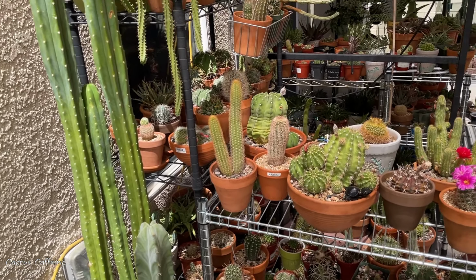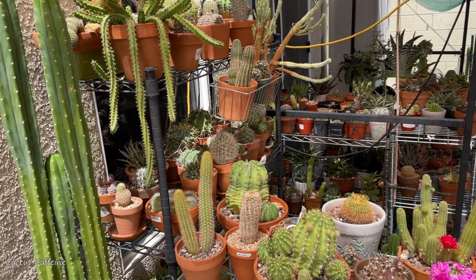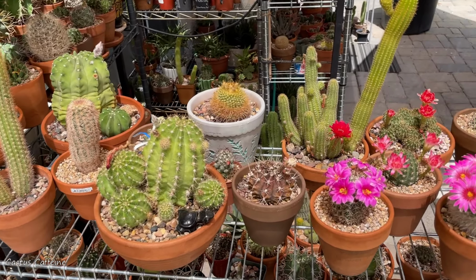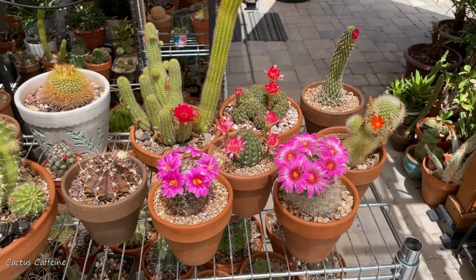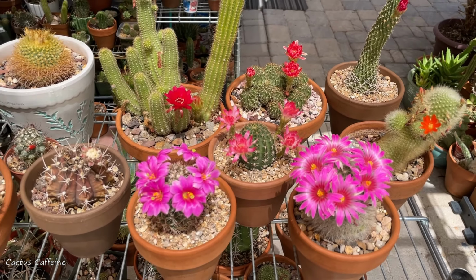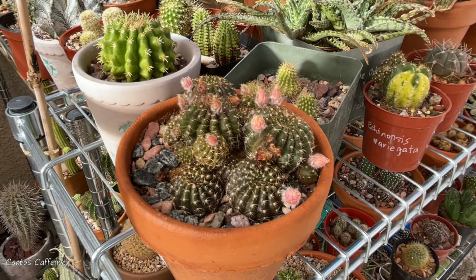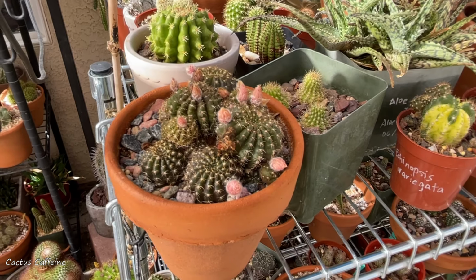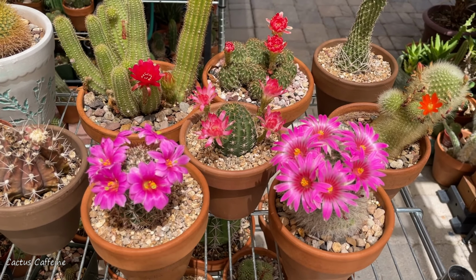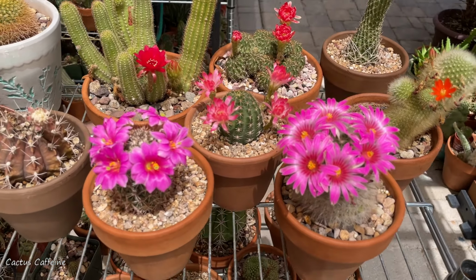I've been watering them every 3 days at least since I got back, and a lot of them have fattened up. They responded well to the watering, and as you can see, a lot of them are again putting out blooms. When I got back, although some of them were in flower, they were dropping their buds. Most of them were dropping their buds because it was too hot and they did not have enough water in their body. What a cactus will do is usually drop its buds to conserve water. But now that they're receiving enough water, look at how they responded.